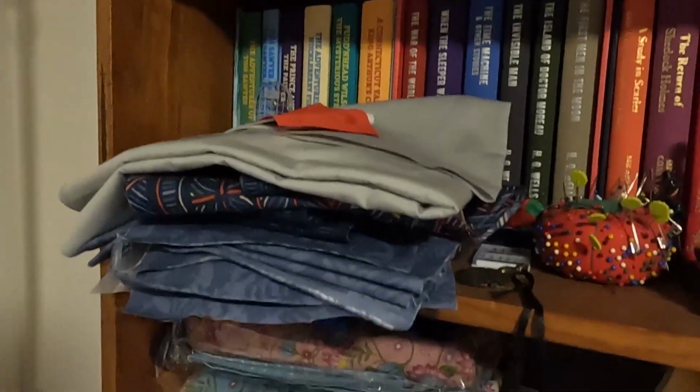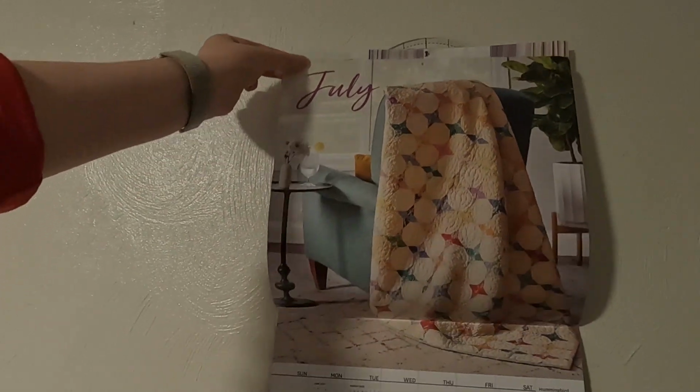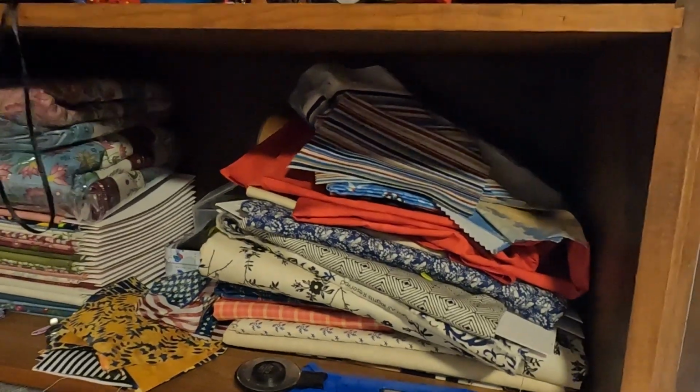Do you have piles of projects everywhere? Are you missing milestone gifts? Someone has an anniversary or a graduation coming up and you don't have your quilt ready to give them? Are you paralyzed by making progress because you have so much you want to do that you can't get anything done? Same here. That is a crippling problem that I've been having.